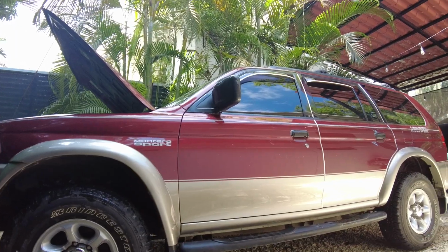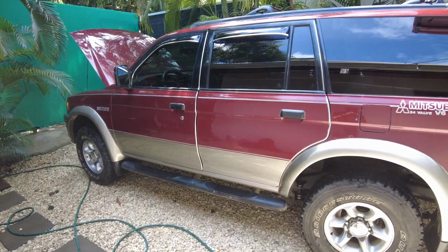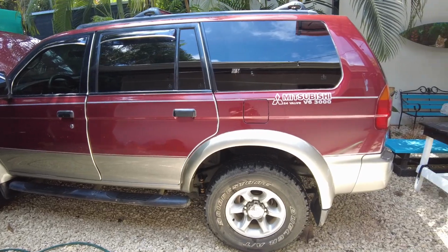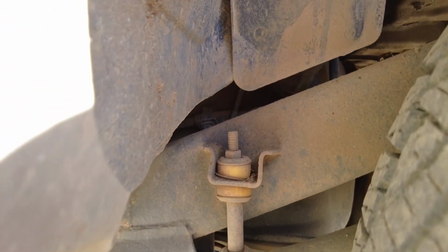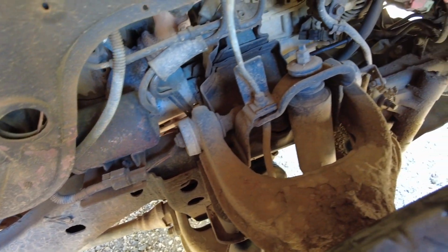Now, as you get into the visual inspection of the vehicle, the first thing you should check out is the body of the vehicle. Particularly here in Costa Rica, if you're close to the ocean, you want to be aware of any rust that the body may have. Rust on your vehicle is a chemical process, and once it begins, it's almost impossible to stop. So you want to make sure that there is no extensive rust damage on your vehicle.